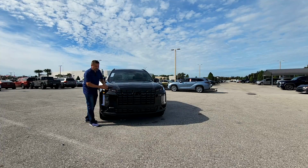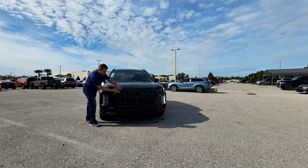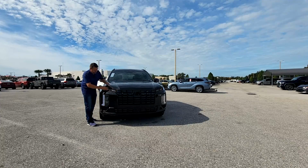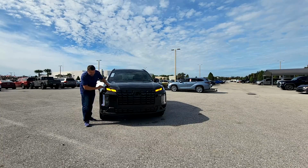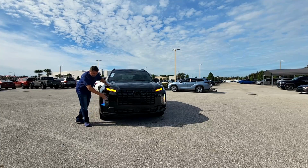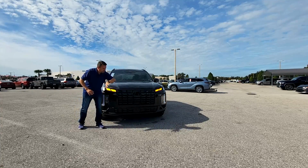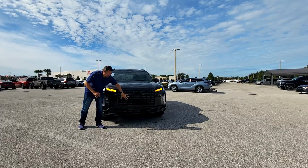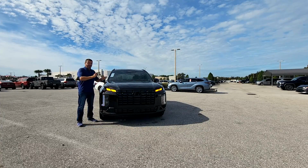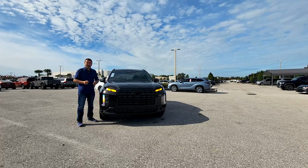If they're off, they look like they're incorporated in this grille, with the same shape blocks basically that are illuminated right here. And now this cascading LED daytime running lights with the full LED Hyundai system lights, that's what they call it. Really good looking ones. Plenty of space for air to get inside of it and cool down this power plant that we have underneath the hood. And in case you're wondering, well, let's pop the hood and find out what it is.